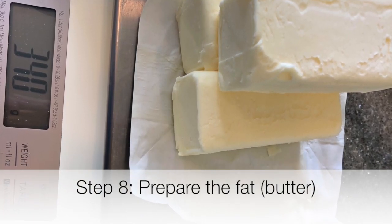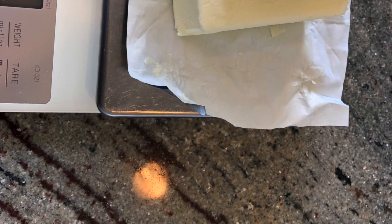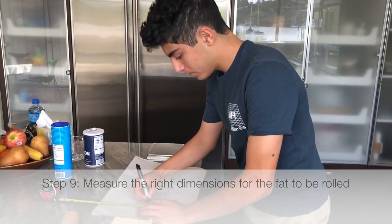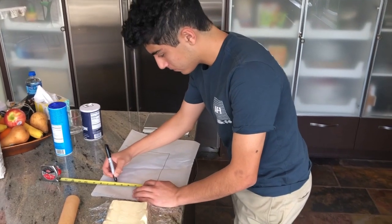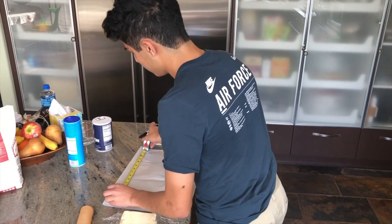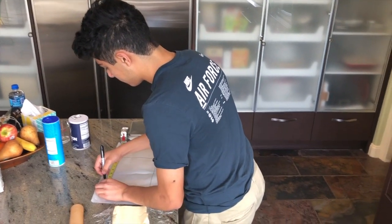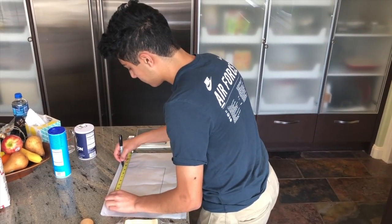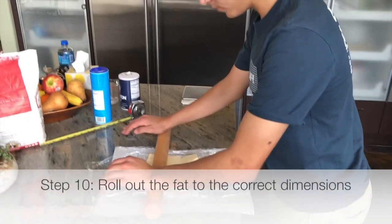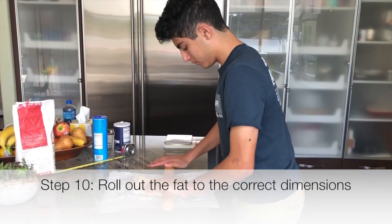Step 8. Prepare the fat. In this case, we'll be using butter. Step 9. Measure the right dimensions for the fat to be rolled. Step 10. Roll out the fat to the correct dimensions we just drew out in Step 9.